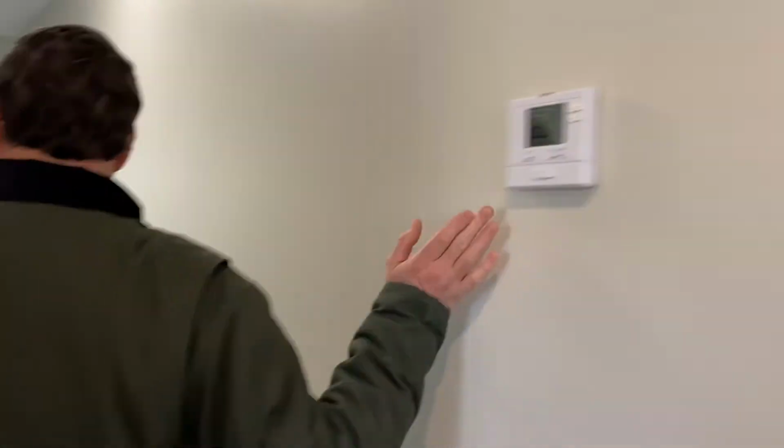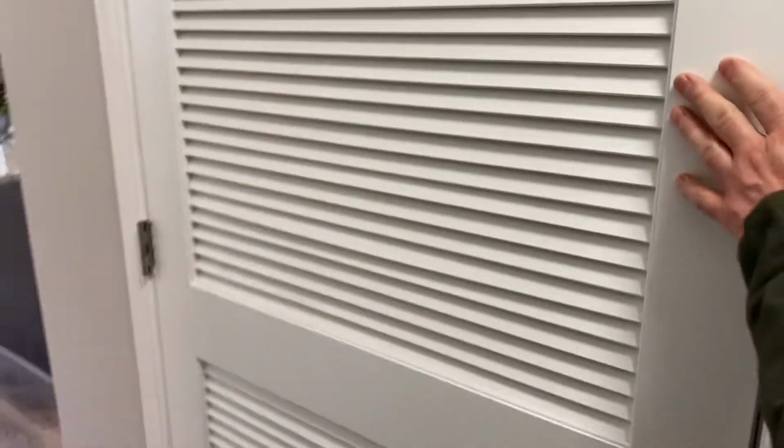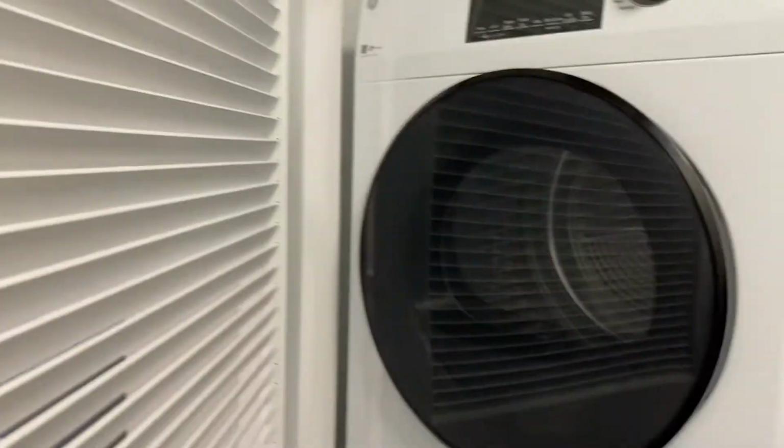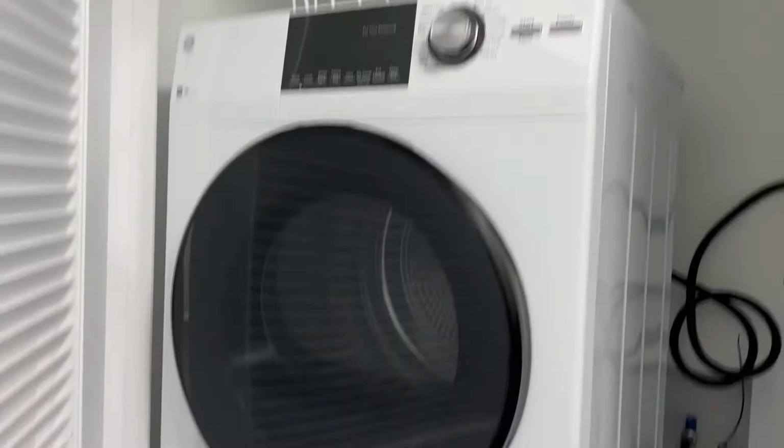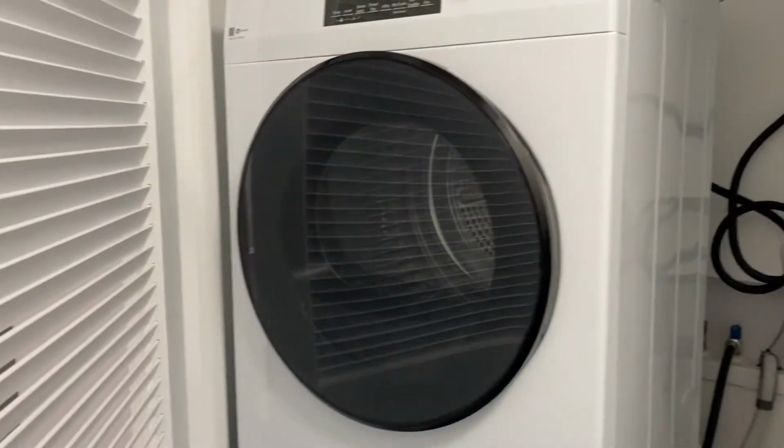Let's take a look down the hallway here. Thermostat for the heat pump system. Behind this louver door is the washer and dryer. It's a stackable washer and dryer. It's a louver door because when you have a washer and dryer in a closet, it's best to give it some ventilation. So that's why we put the louver door there.